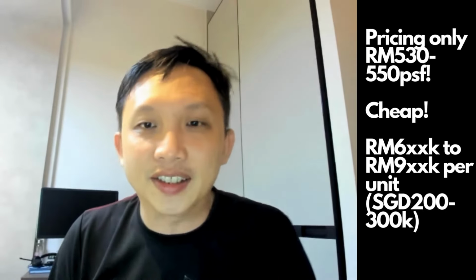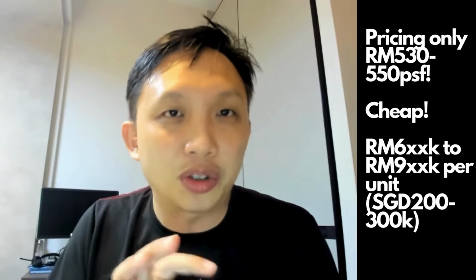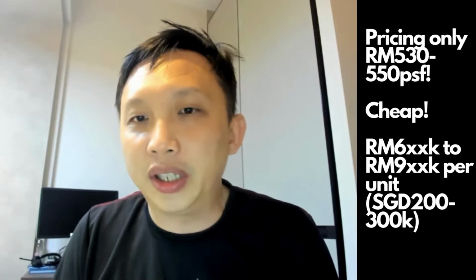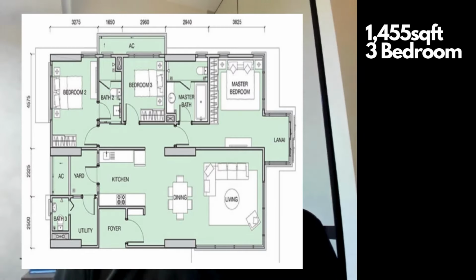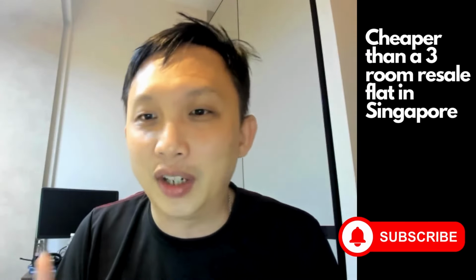So the 3 bedrooms here are quite big, very decent sizes. 1249, 1259, 1455, 1765 square feet. It's big, right? And I think a lot of you will like the layout. So they are generous 3-bedroom sizes. I show you some sample floor plans over here for the 1259 and the 1455. If you convert that by the price, it's roughly 600,000 ringgit to maybe 900 plus thousand ringgit for the biggest sizes, which is like 200,000 to 300,000 Singapore dollars only, which is very cheap.